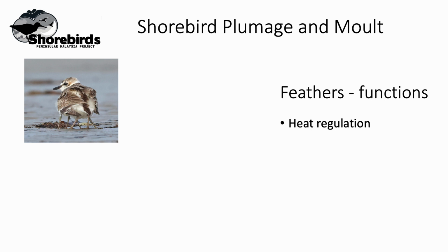Chicks in downy plumage lack this ability, so they need to be constantly sheltered by the parent birds, as we can see in this photograph, a female Malaysian plover sheltering her chicks from the sun. Healthy feathers are also water resistant to some extent, and this also enables the bird to maintain body heat.